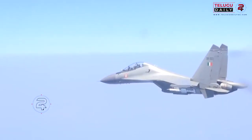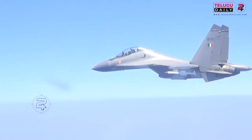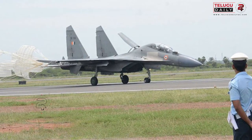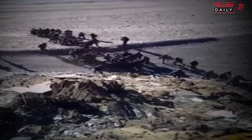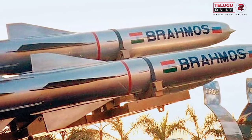Sukhoi 30 with BrahMos is the strongest maritime combination that we have in terms of weapons capability. For that, Thanjavur is an ideal location because of the access to both the east and west side and the Indian Ocean region. Recently, amid the ongoing border standoff with China, the BrahMos air-launched cruise missile has received clearance for combat use. This should really make China worry.